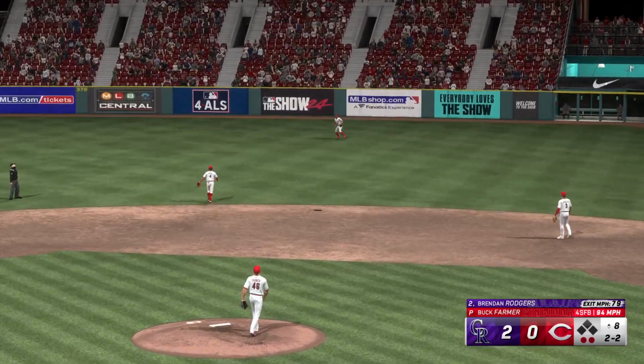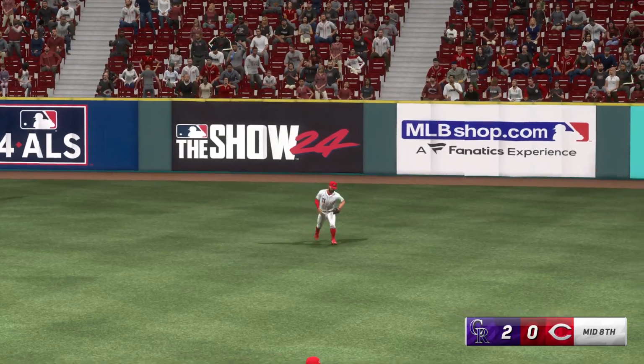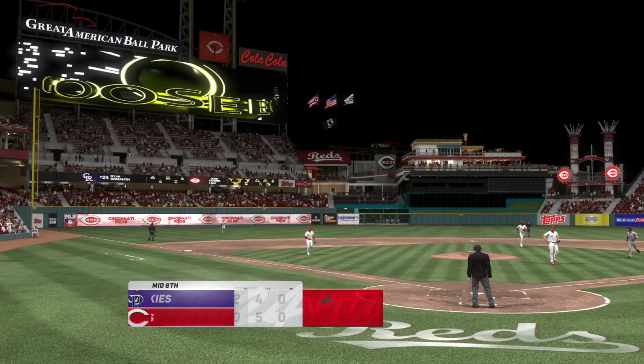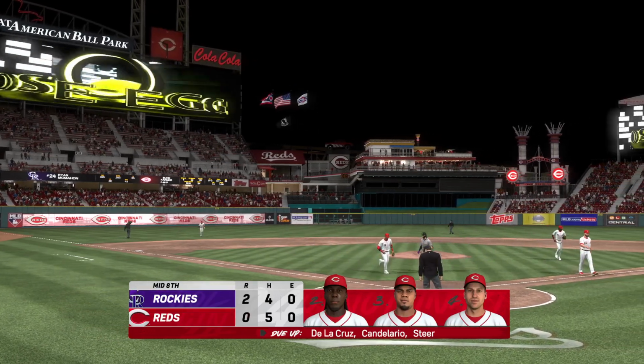In the air, right field. Dunn settles underneath it. And that is that. No runs, no hits, no errors. Last half of the eighth coming up. It's the Rockies 2 and the Reds nothing.